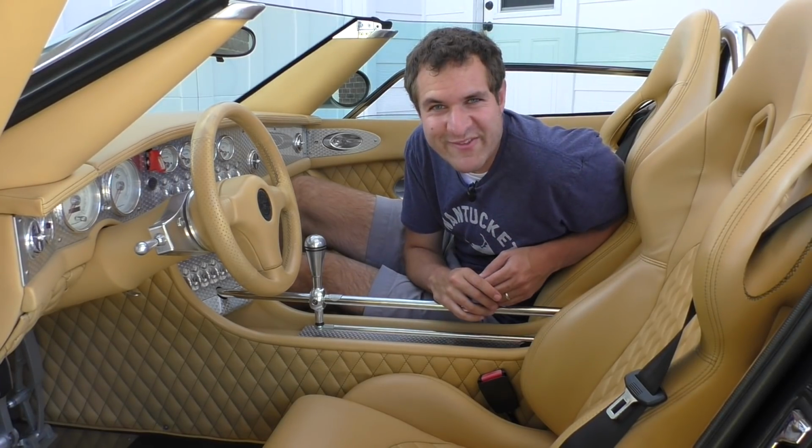The owner of this car tells me he leaves it unlocked everywhere because he figures no one will ever be able to figure out how to open the doors, much less actually get it started if they're trying to steal it. A couple of other interesting things in the interior of this car.